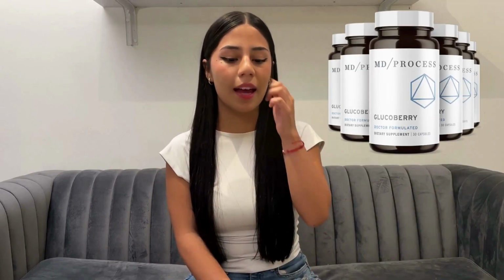What I love most is that GlucoBerry doesn't just mask the symptoms, it actually supports the root cause of blood sugar imbalance. Maqui berry helps dissolve the sticky protein that clogs your blood sugar drain, allowing your body to flush away excess sugar efficiently. Gymnema leaf has been clinically shown to support healthy A1C levels, while chromium and biotin enhance insulin function, helping to balance blood sugar naturally.